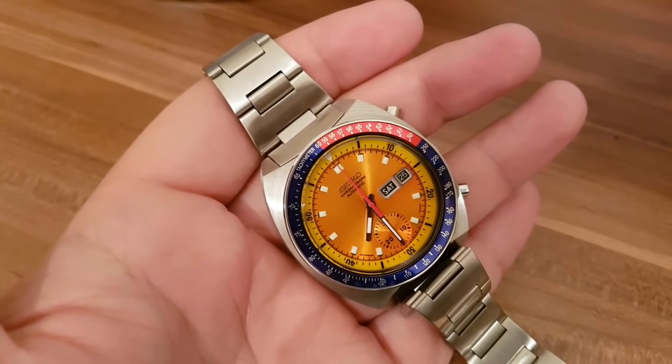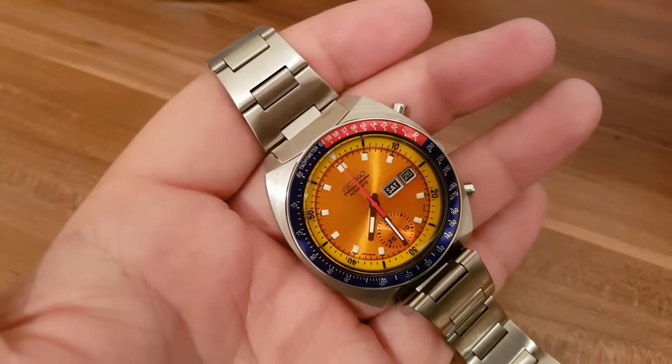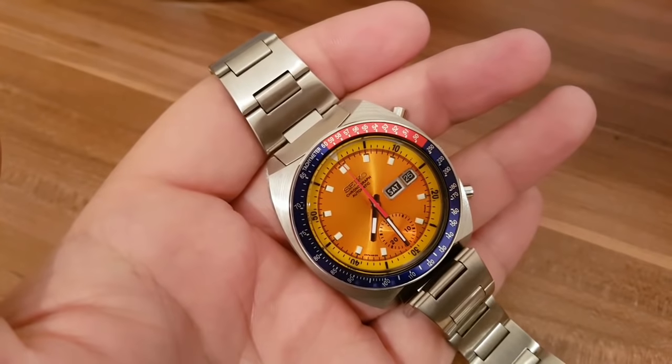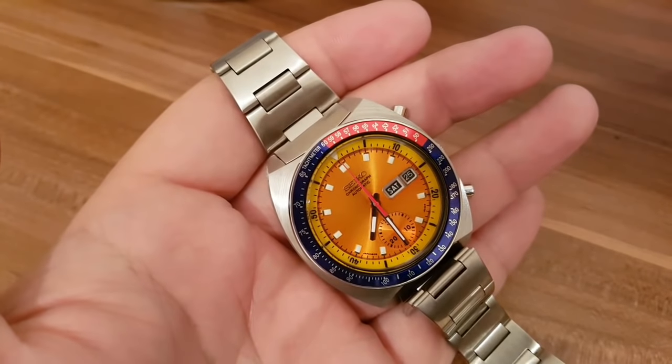And when I'm telling you I'm over the moon, let me just quickly tell you the story. This is one of the moon watches. This is the first automatic watch in space.